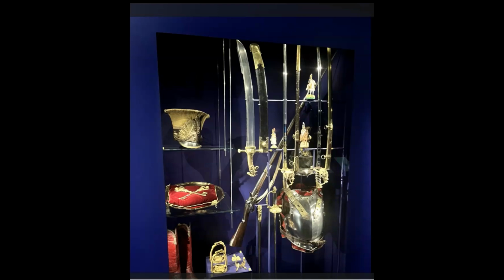We have the musket, as you can see there, is a Dragoon Flintlock musket, year 9 model, and it has a bayonet as well. 1815, that's the model 1815.